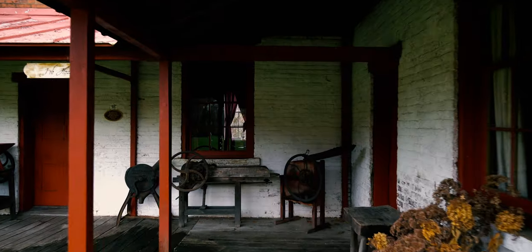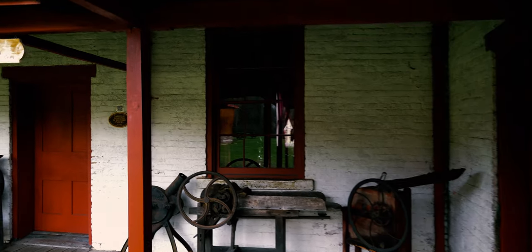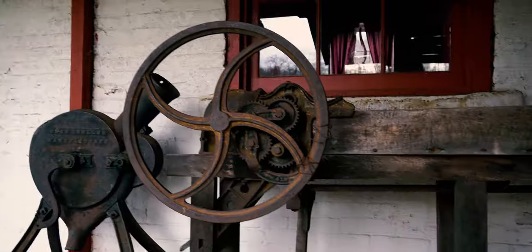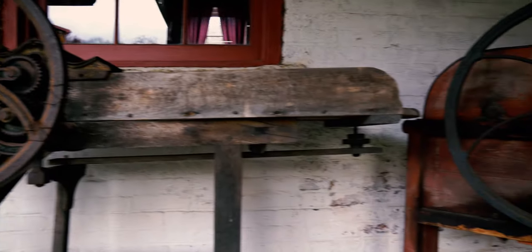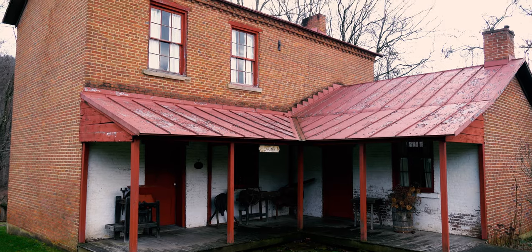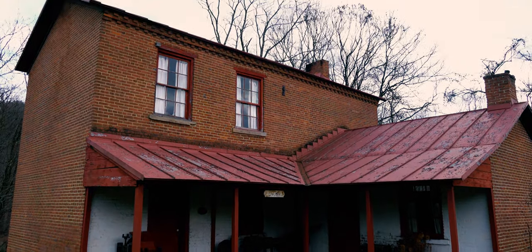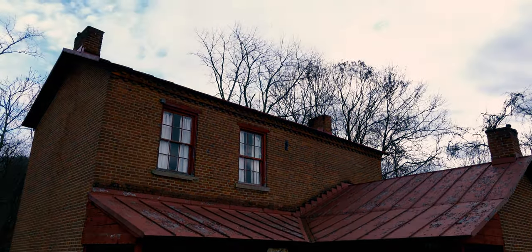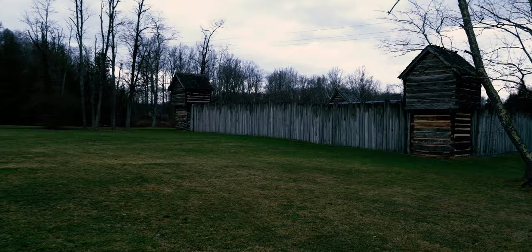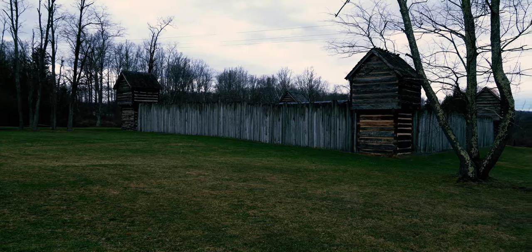Just south of the fort is the home of Jacob Prickett's great-grandson, Job Prickett. The home features artifacts from the time it was built in 1859. The settlers would rush to the fort if they felt they were in danger of attack.